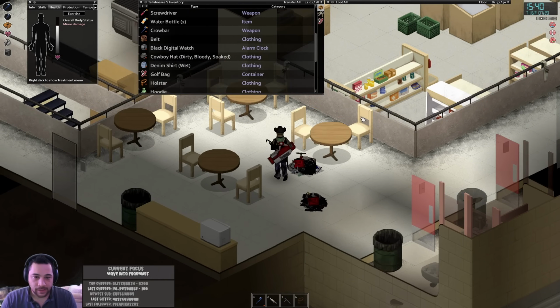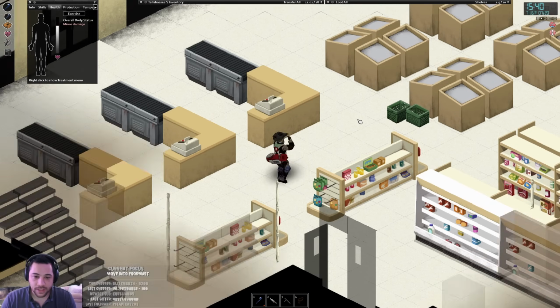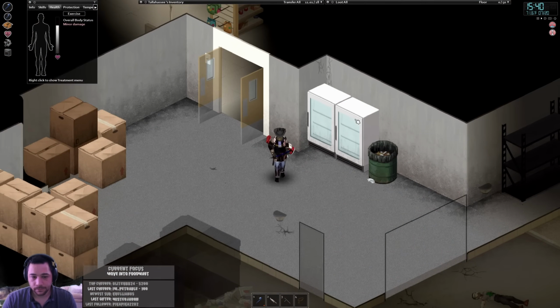You could even technically do PvP if you wanted. It's not a very well-balanced game for PvP, but it technically exists.